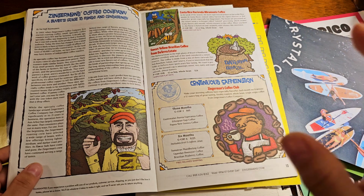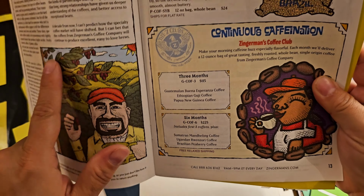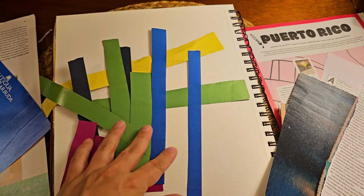I have been thinking of a landscape, but maybe I'll do it in a weird rectangular fashion. But something like this with hills and a tree. I think that's what I'm aiming for, but you know how it is. We'll see when it's all said and done.